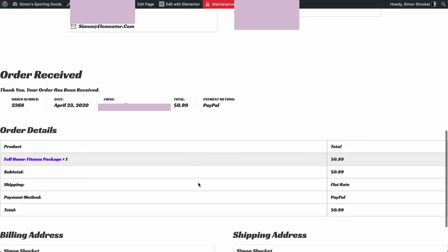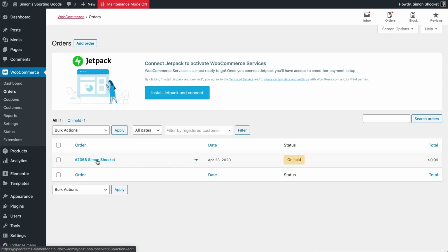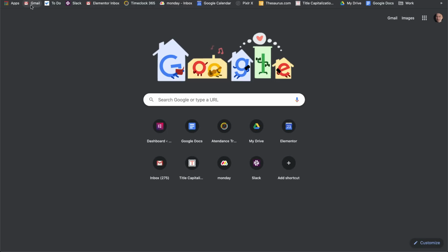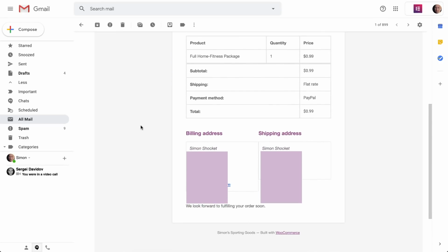So far, so good. Now we'll go back to the WordPress dashboard, and in the WooCommerce tab, we can already see that my order has registered, but if we click on the Orders section, we can see that our test order has registered correctly. And of course, we should also check our email account to make sure that we received our order confirmation correctly. And here it is, our order confirmation and the thank you message that I was telling you about.